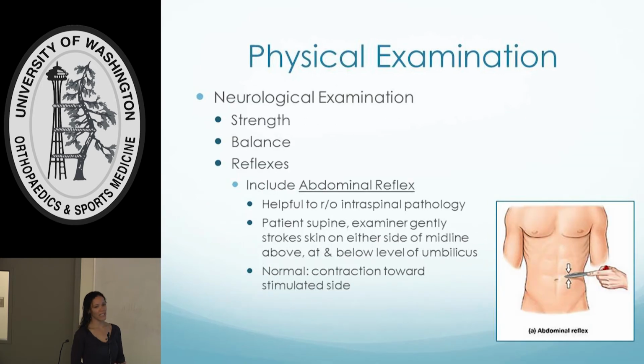You want to always do a neurological exam, so looking at their strength, their balance, and their reflexes. The other reflex that I include in an evaluation for scoliosis is the abdominal reflex. The abdominal reflex is done when the patient is lying supine, and the other side of the reflex hammer can be a good thing to use, and you simply stroke the abdominal area in the midline just on either side above and below the umbilicus, and you'll see the abdominal musculature contract towards that side, that's a normal reflex. If they don't have that, then you may need to be concerned that there's some type of intraspinal pathology. So a nice thing to add to your evaluation. I call it for my patients the tickle reflex.